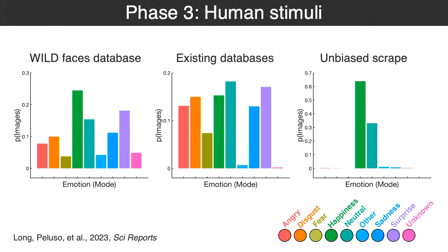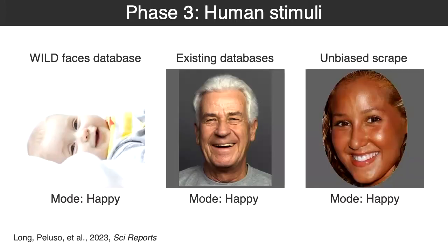So using the responses to the expression categorization task, we computed each image's modal score. When we then look at the distribution of these scores, we see that both the wild faces and the existing databases have this nice spread, whereas in the unbiased scrape on the far right, basically all of those faces were rated as neutral or happy. Here I'm showing you 3 examples of faces that were rated by the majority of participants as happy from the 3 data sets, and I think that is consistent with our phenomenal experience of these faces.